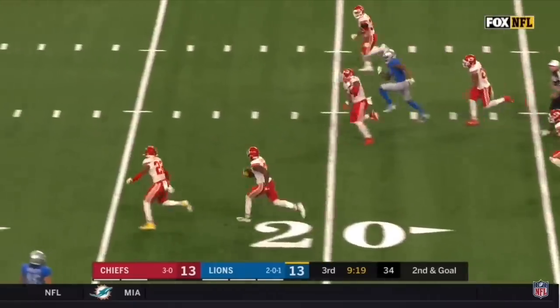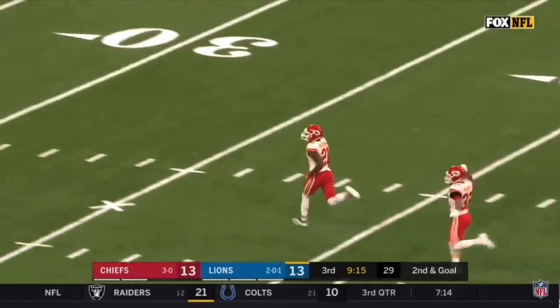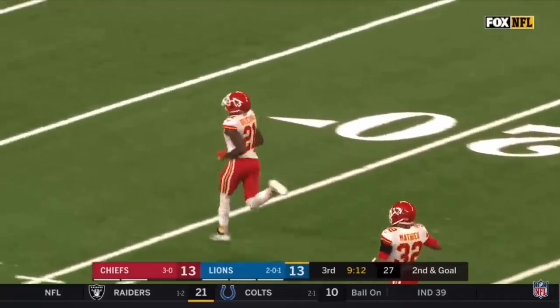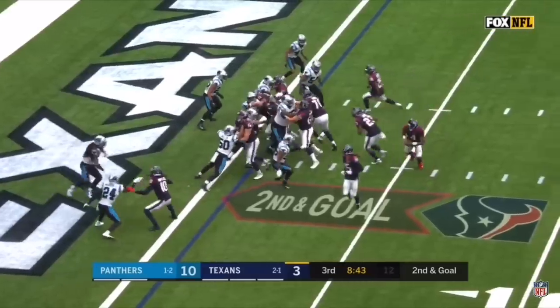Tyrann Mathieu was there, and the Chiefs are running away with the football like they have it. I haven't heard a whistle. They may let this play out. It's Bashaud Breeland. And that's a great observation.